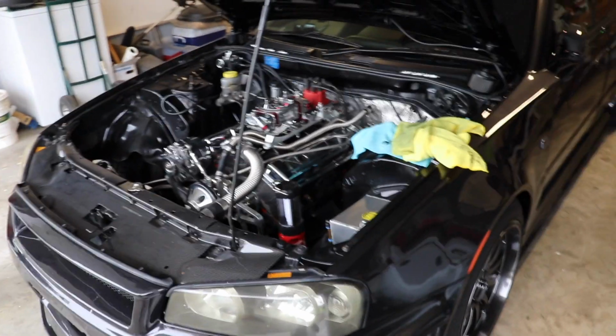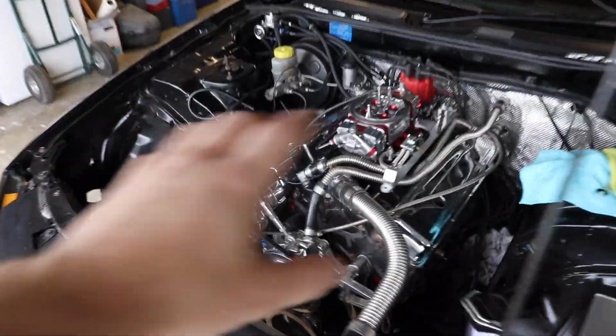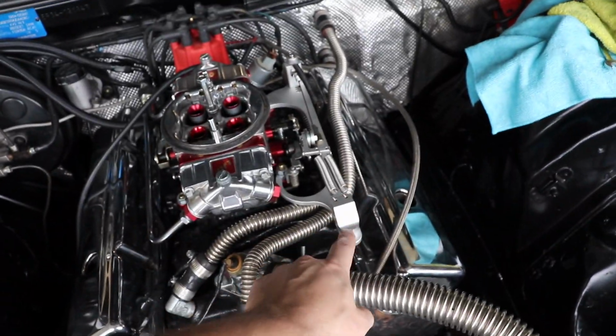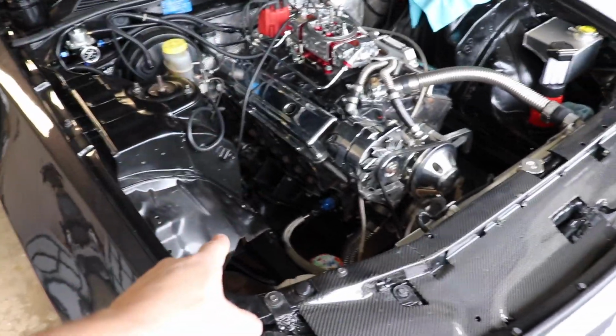So essentially we've been doing an entire overhaul on the Skyline, guys, okay? We took everything off, all the exhaust manifolds, the turbo's gone. I actually installed this awesome new throttle bracket onto the carburetor. That should help ease with modulation and whatnot. But I do have some sad news about the turbo. Let's go take a look.